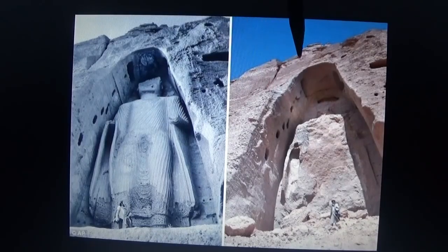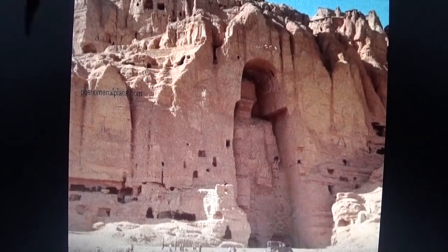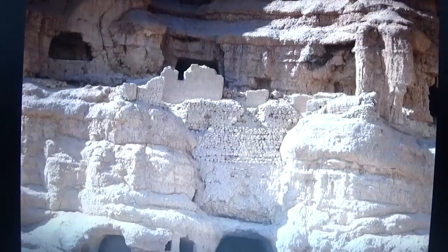No different to Petra. I'm not really going to get into that now. I just want to show this. But it got blown up, didn't it, by the so-called Taliban there. Yeah, this entire edifice, I don't know how big it is, I just know that this area and all around here is a mega structure. No different to the videos I made on Petra. You'll probably need to go watch those first and other ones like it, what I've made.